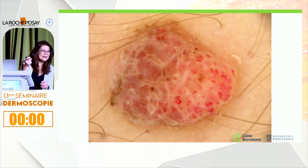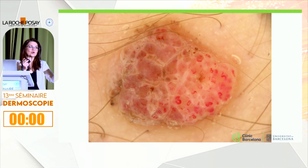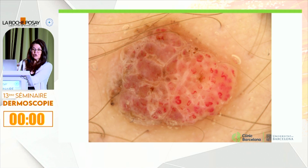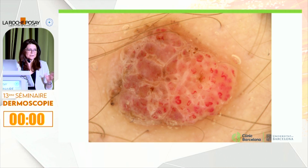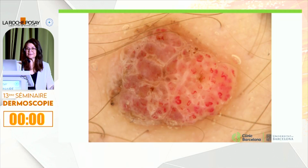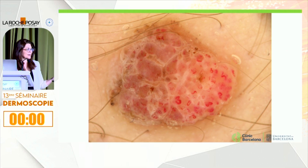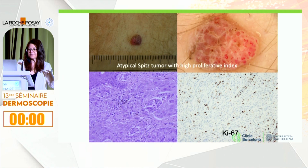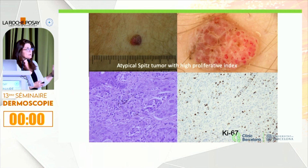Sorry, acral? Amelanotic melanoma. Yeah, of course. An amelanotic melanoma, when we are in the context of the Spitz, it could be the Spitz melanoma, and then the Spitzoid melanoma that is just a melanoma and can be amelanotic. Yeah, for sure. Then, very important, every time that you see a fast-growing lesion in young adults, put the dermatoscope on, because this is not the pattern of a wart. And then you will excise, okay? It is not so rare, as melanoma, Spitz tumors, but they exist. And then again, pathology is very important.